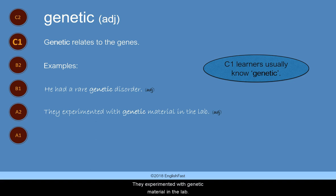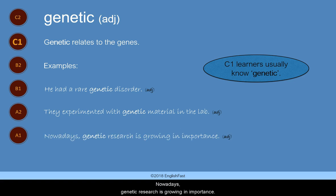They experimented with genetic material in the lab. Nowadays, genetic research is growing in importance.